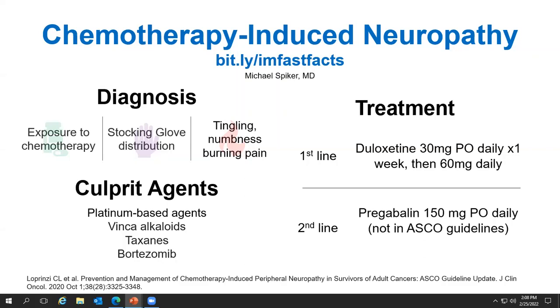I have a question too. A lot of these patients are often on, say, mirtazapine for their theoretical appetite benefit for cancer patients. If somebody's on mirtazapine, I have read that it's maybe not that beneficial. If they also have chemo-induced neuropathy, would you advocate for switching that to duloxetine for that benefit instead? Yeah, maybe in a different Fast Facts, I can talk about the reasons why mirtazapine is not a good agent for appetite. I would, just because the data does not support mirtazapine being effective for anorexia, cachexia.